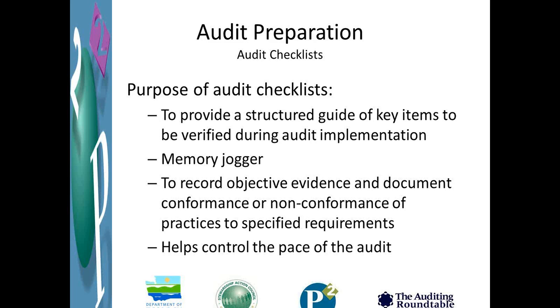All auditing is really a sampling, so you're not going to be looking at every document. You're not going to be interviewing every employee there. So it's important that the planning process within an audit allow for that kind of pacing and coverage that you want. All right, next.